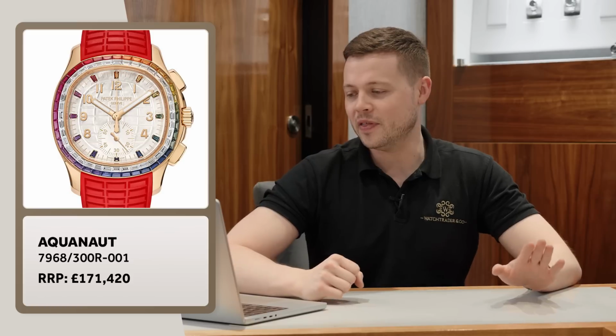Yeah, for sure. Well, the celebrity one that we're talking about there is the 7968 with the red strap and the rainbow bezel and the diamonds and the rainbow. I don't know if it's sapphires or diamonds on the dial. I've got a feeling it'll be sapphires. But that watch is £171,000 list price, rose gold, and it's been seen on Messi, Kris Jenner, Kevin O'Leary from Shark Tank in the USA. He likes the red, doesn't he? Yeah, he's known for the red strap.